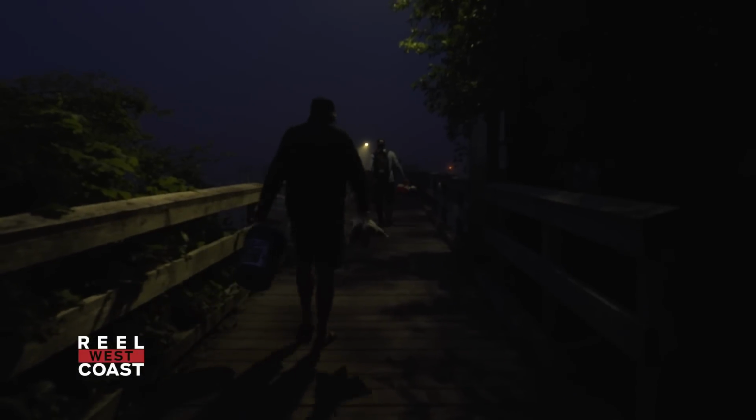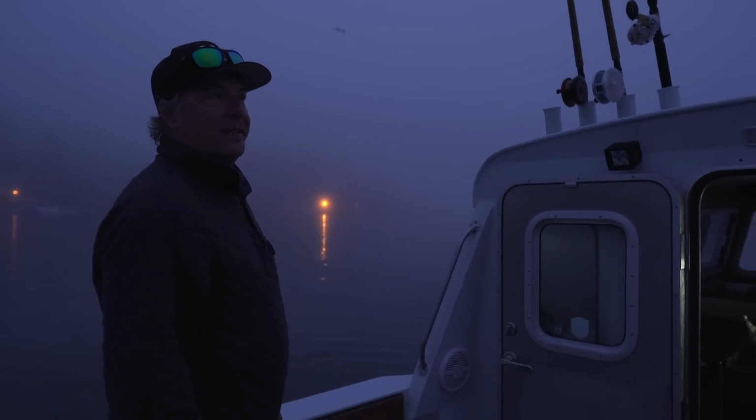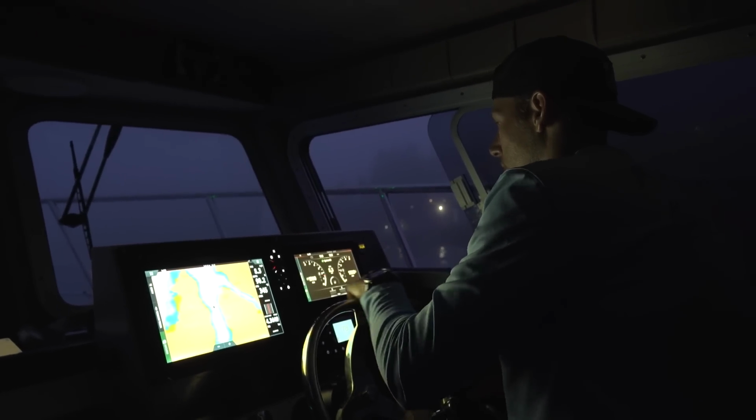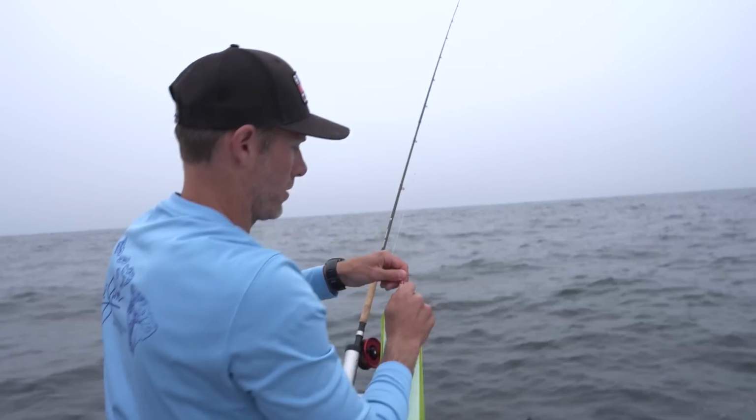The plan this morning is to head offshore to the Big Bank because the reports we've gotten is that it's been producing a lot of fish out there and consistent action. This is actually my first trip to the Big Bank in all my years of fishing on the West Coast. I've never been out here. So I was excited and intrigued to check out this fishery.